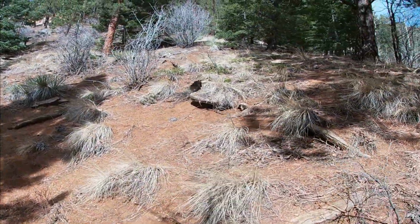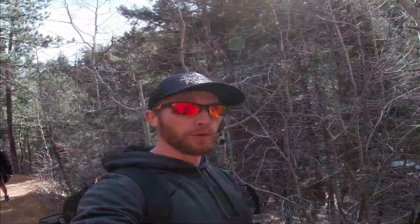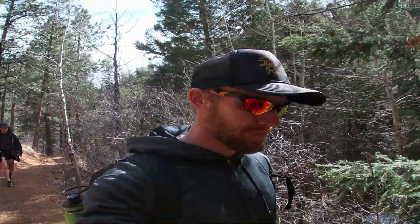That little squirrel was not afraid. I walked right up to it. It just stared at me like, excuse me, this is my forest. That's pretty funny.